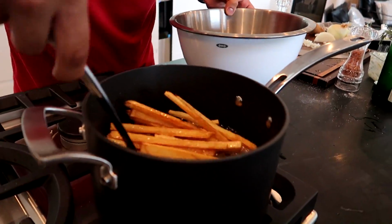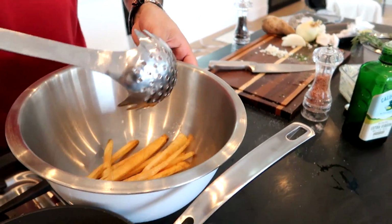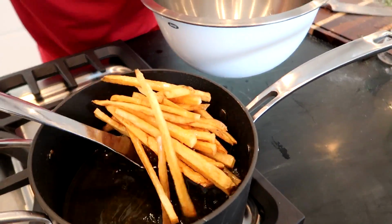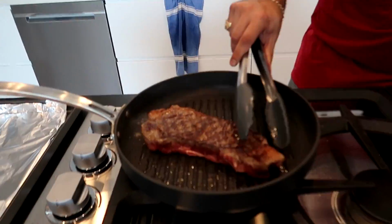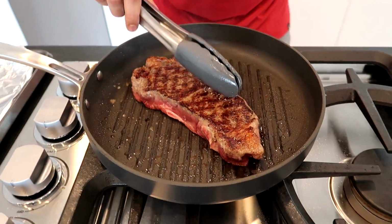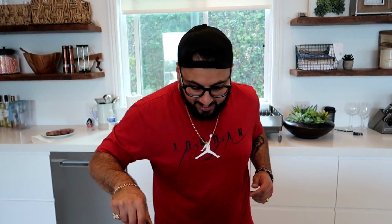Guys, at this point, your fries should be perfectly golden brown. So what you guys wanna do is take them out, put them in a mixing bowl for now. Now you can pick it up and there should be a grill mark. What you wanna do is put it, you see the X's? Right, so same thing on this side, guys. And then flip it.